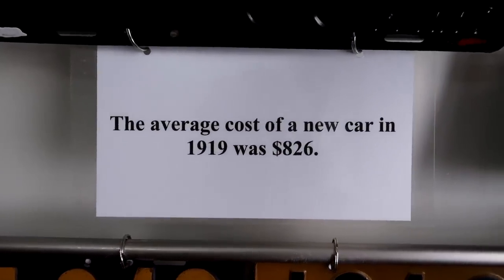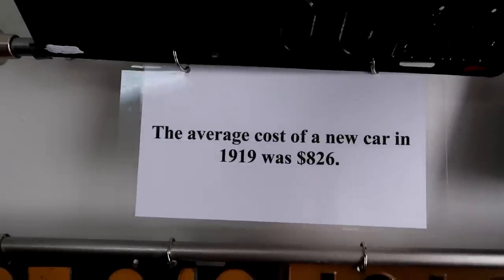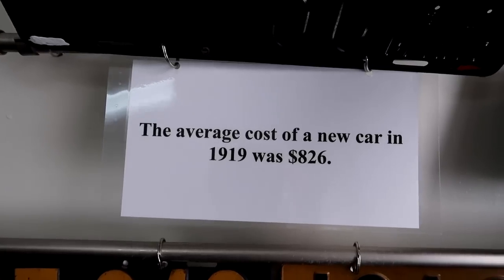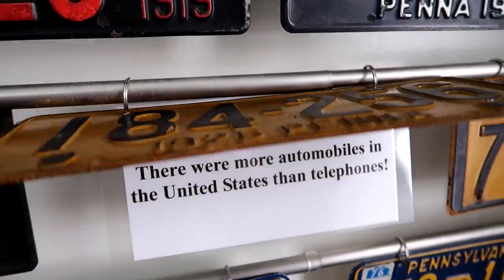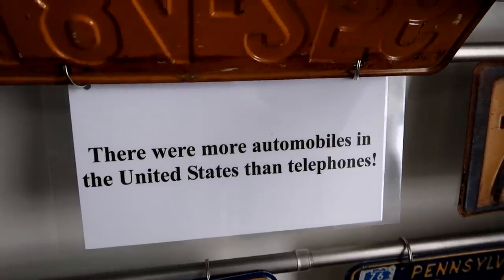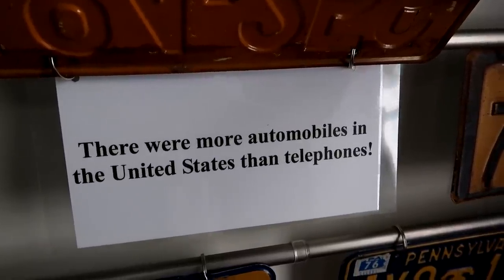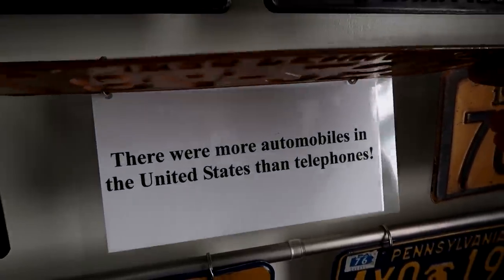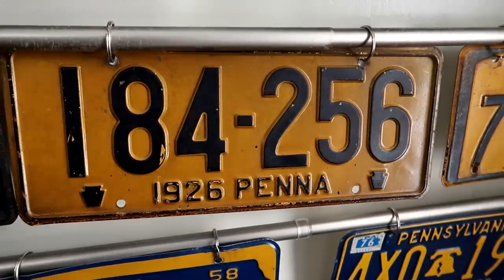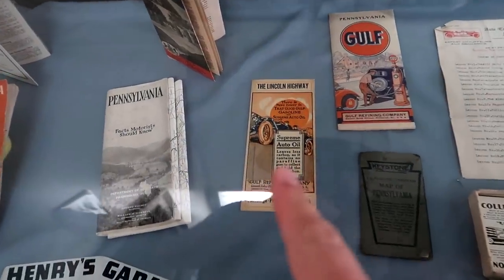Because the average cost of a new car in 1919 was $826. Man, I'd buy two of them. Since there were more automobiles in the United States than telephones, I guess that means that if you needed to talk to someone and you didn't have a telephone, you'd have to drive to their house. That was the more efficient way back then. Some old maps here of the Lincoln Highway.